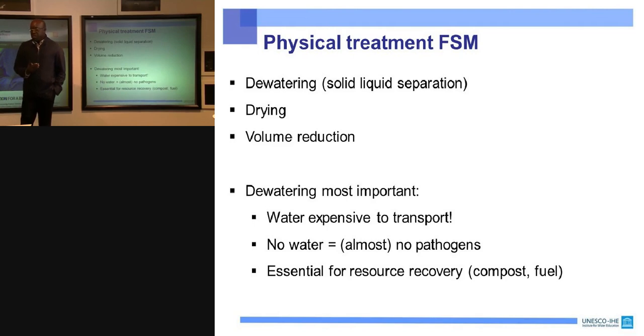About the physical treatment, what is the objective? The objective of this physical treatment is just to allow a solid liquid separation in order to reduce the volume of water. You realize that all this will lead to a dewatering process, because dewatering is something very important in fecal sludge, because we realize that in fecal sludge you have more than 95% of water content, and in this condition you realize you cannot dump this waste with this water. This is why the first thing to do is to dewater. And this dewatering can allow to reduce the transportation cost of this waste.